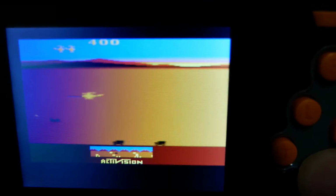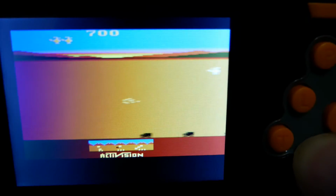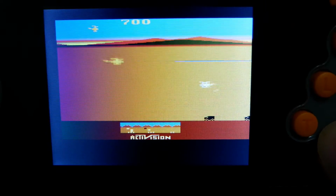So here we've got Chopper Command. This is one of my favorite games on the Atari. To me, this probably got the most gameplay, aside from maybe Yar's Revenge. But honestly, I think this is my favorite game that's on the Atari 2600. Unfortunately, it's really hard to play through the stupid viewfinder right now. But it is very playable.